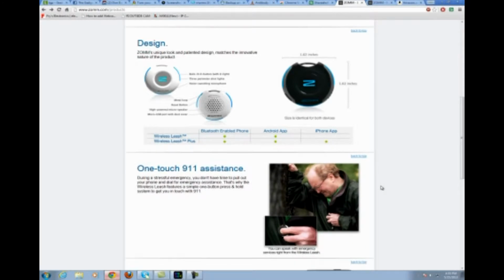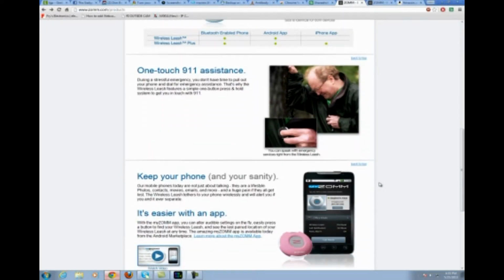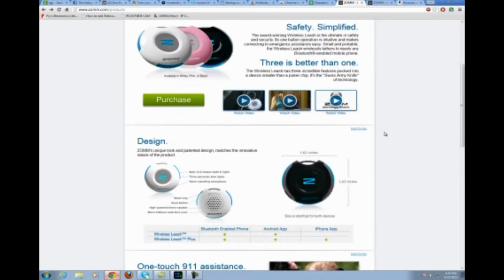Now, here's what I talked about when I said the 911 assistance during a stressful emergency. I guess any emergency is stressful, but you don't have time to pull out your phone. You just need assistance, so you can just push that center button and make the call. Let's see here. It also goes on and talks about the app. Now, let's take a look at the app itself.